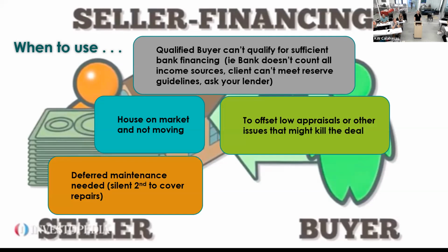So how does the primary bank view that, if there's going to be a second position then, right? Yes, it's a second position. So you have to talk to the lender at that point and make sure, is this something that we can do on the up and up and be open about it, or does this need to be a silent second? Yeah, so it could be done as a silent second, though. Yes. Another reason that you would use it is if you've got deferred maintenance that is needed.